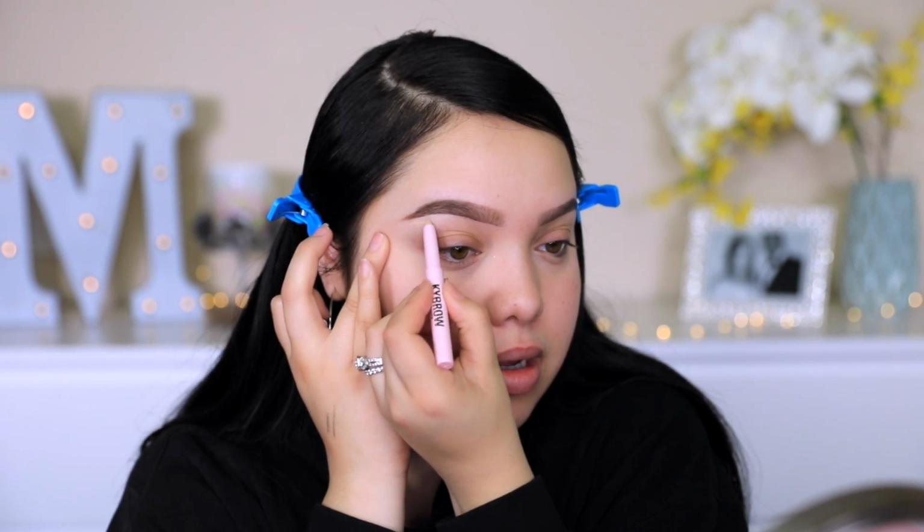So we're just gonna move on to the brow highlighter. I'm assuming you're able to go over with the brush, right? So I'm gonna apply this right under.